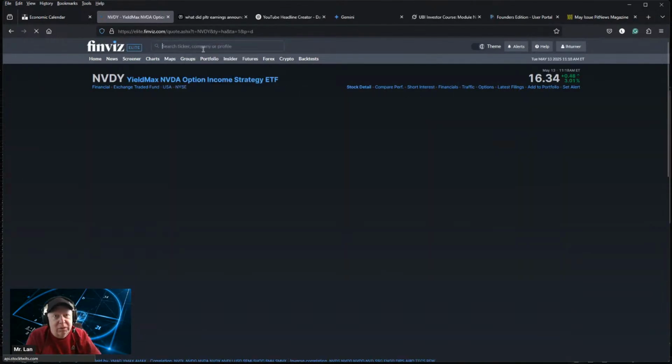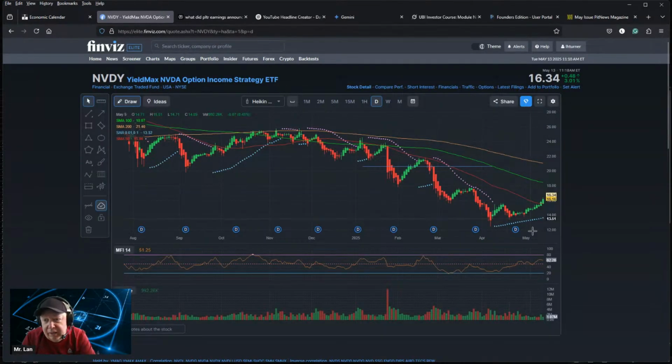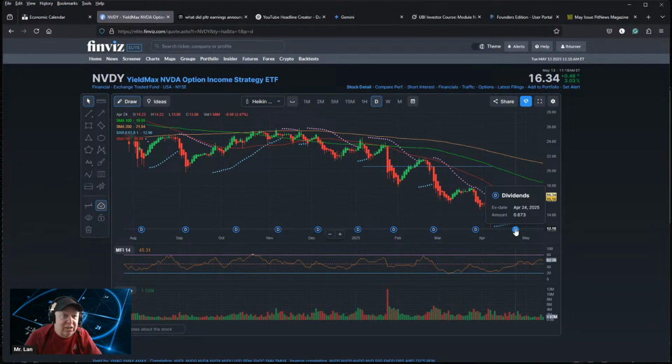NVDY is our symbol. And have we got paid in May? No. So we don't get a payment in May. The April payment was 67 cents for every one. So that's what we can anticipate. Well, if you want to anticipate it, you take the number of shares that you got multiplied by 67 cents, and you can see how much you're going to see.